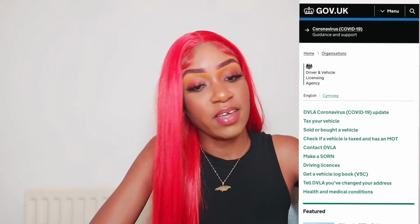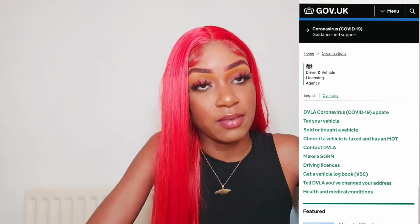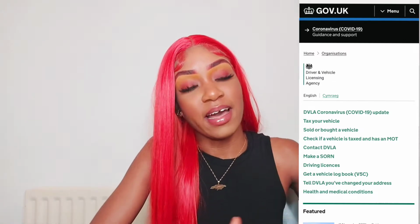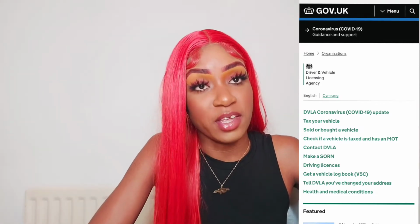Firstly, you have to apply for your provisional license. You go on the DVSA website and go through the process. The government website actually has all the steps that you need to do. You apply for your provisional license, and it comes quickly. Mine came within a week, or less than a week, to be fair.